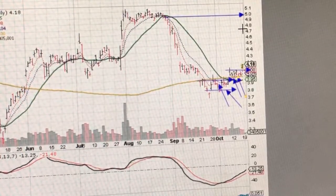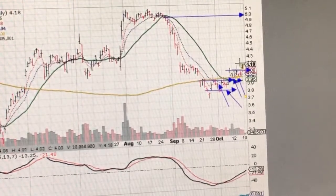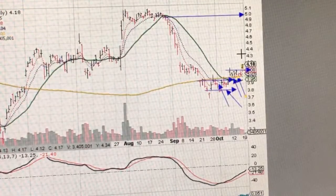And here we go. We're breaking out. So this is a stage 2 breakout. Now that we're underway, you just leave it be.